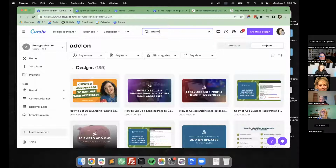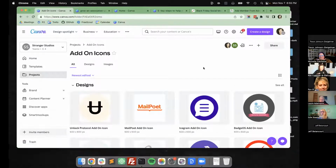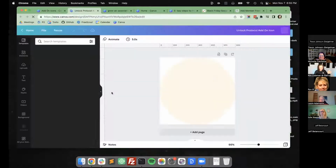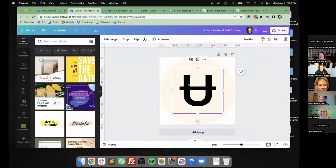And it just blows my mind. As someone that's been paying $55 a month for Adobe Creative Cloud for all these years, a tool like this that's $120 a year and has this collaboration is just totally crazy. This is a really simple design. It's literally the logo of the integration with just a circle.